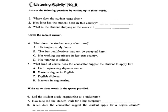Listening activity number 8. You are going to hear a conversation between a student and a counsellor. Listen to the conversation and answer the questions.